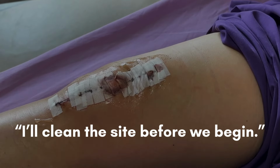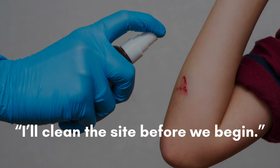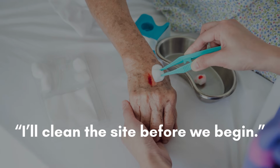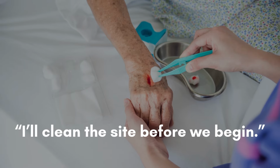I'll clean the site before we begin. Use this phrase when preparing for injections, dressings, or IVs. The site is professional terminology for the specific area of the body that you're going to attend to.